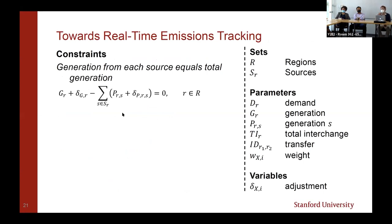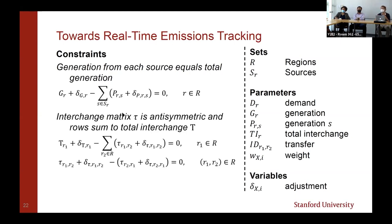When I'm looking at data on this network, there are a certain set of constraints that I know to be true. I know that the total generation at a node should be equal to the generation from each of the different sources. I know that the interchange matrix, where index ij is the transfer from region i to region j, should be antisymmetric. And I know that the sum of each row should add up to the total interchange for the corresponding region. I know that at each node there should be energy conservation. Whatever I'm consuming here, plus TR, the total exchange, which by convention is net imports, has to be equal to everything I'm producing in that node.